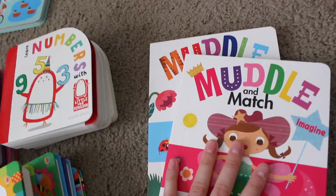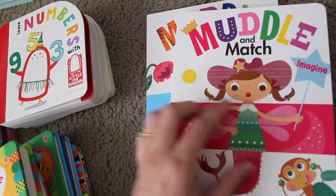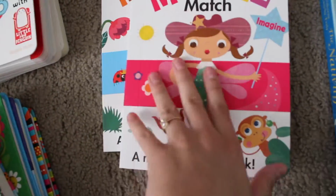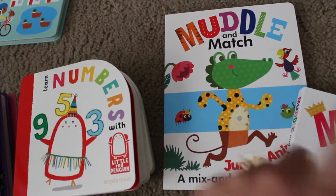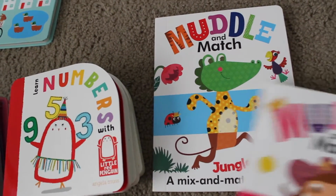Okay, this is a really popular series, Muddle and Match. There's Muddle and Match Imagine, which is more girl themed. There's Muddle and Match Adventure, which is a boy character. Muddle and Match Jungle Animals, Monsters, Sports, Jobs. And basically it's a create your own story.